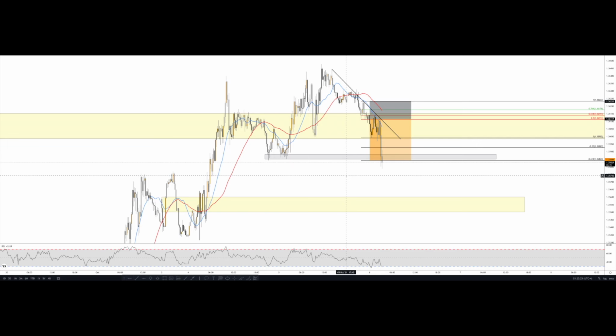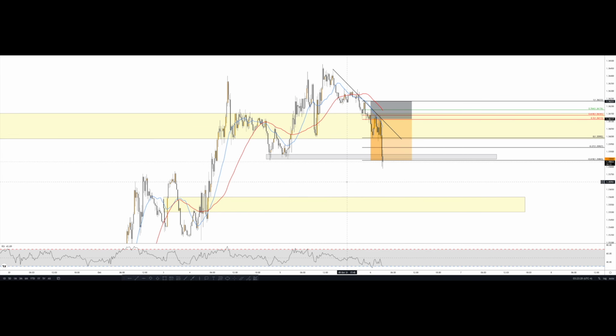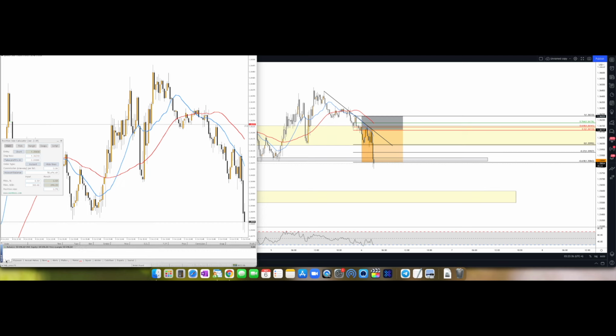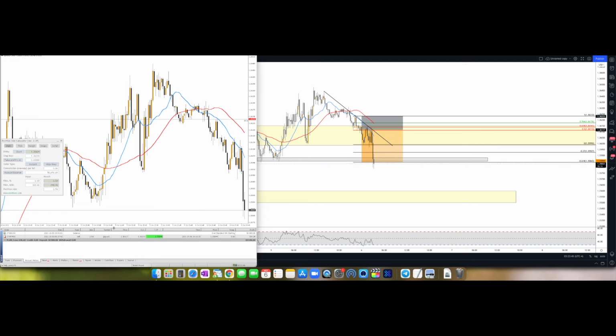$696 has been banked. It was like $700, but between commissions and stuff, it ended up being a little bit under 600. The account is currently at, I believe, $50,696. That was my first trade I took on the account. And yes, this is a fully funded account, 50K account.